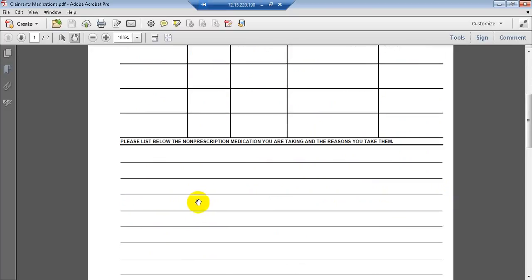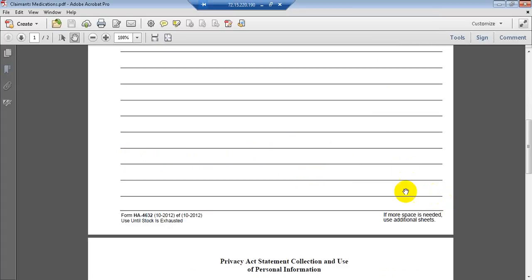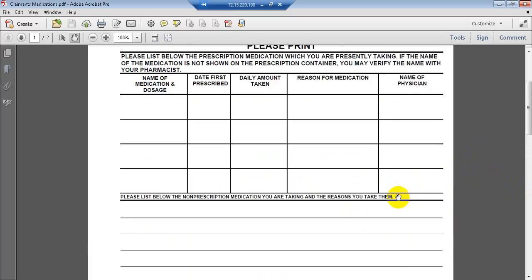Below that, you're going to list any non-prescription medications you're taking, such as Advil, ibuprofen, aspirin, anything that's over the counter. You're going to list it here, and you're going to list why you are taking them as well. And if your doctor recommended that you take it, then you can list that here as well. That's okay. If you run out of room, then the same as the last form, get another piece of paper, make a copy of this, and type or write out your additional medications.